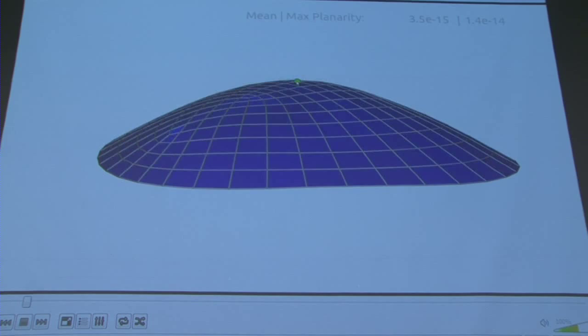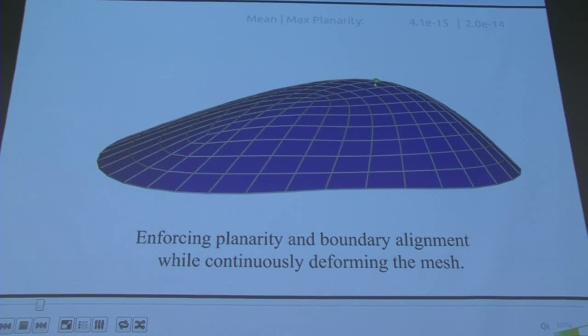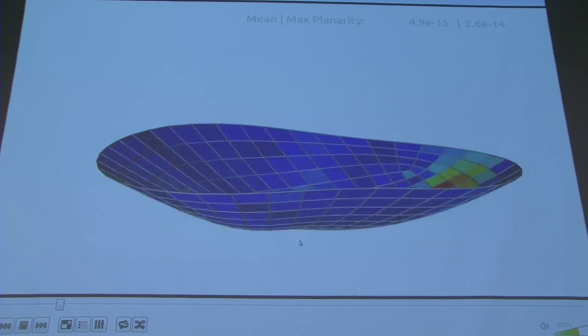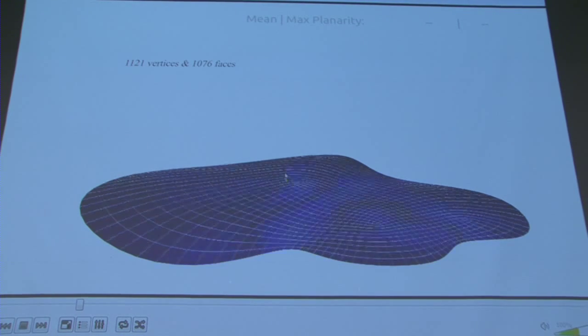We start from a flat mesh, and the user just drags these vertices, and the structure always follows by keeping planarity of faces. Planarity is indicated here by the blue color. Whenever you see something red is bad, but it turns blue quickly. So this I would call interactive modeling.